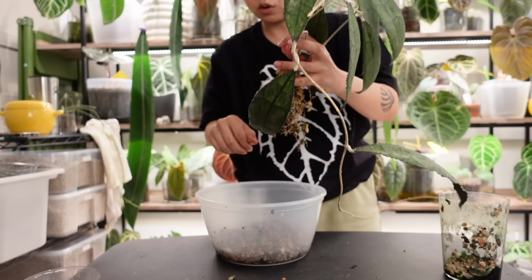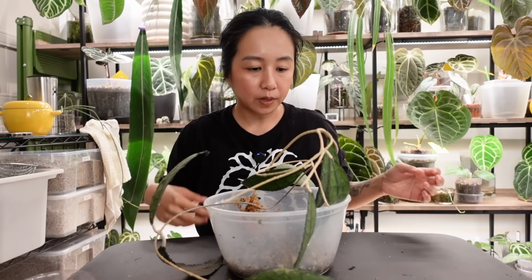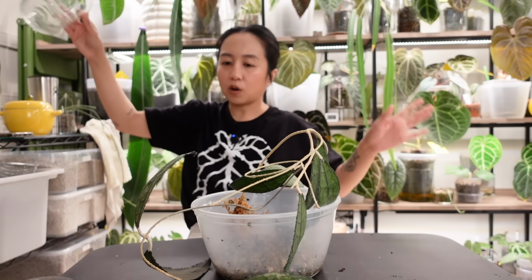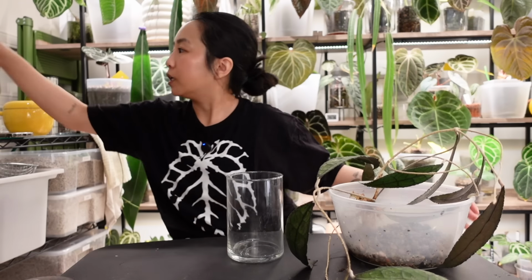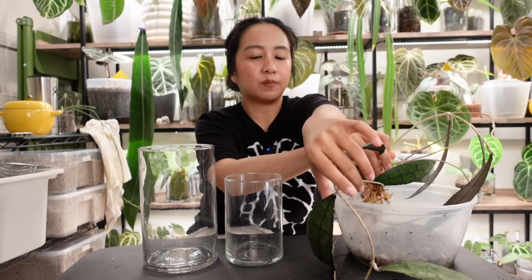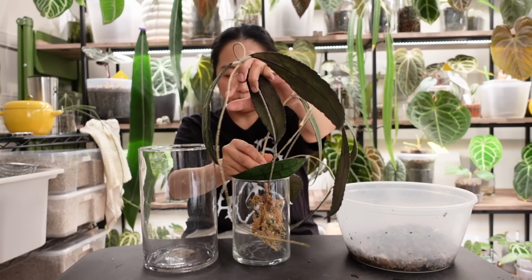Oh my, where do I? Okay, I'm just gonna take the whole thing. Here we go. Where do I start? I really don't know. Okay, so I actually have 2 sizes that I've chosen in terms of vessel size. I don't really wanna go super big just because where it's at, I don't have a lot of space, but I also wanna give it some room to grow.